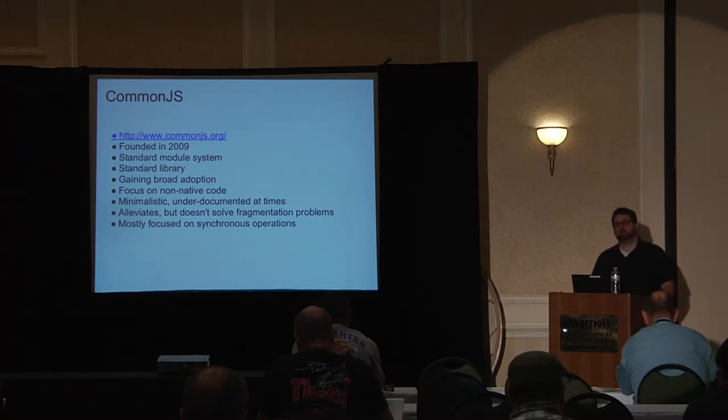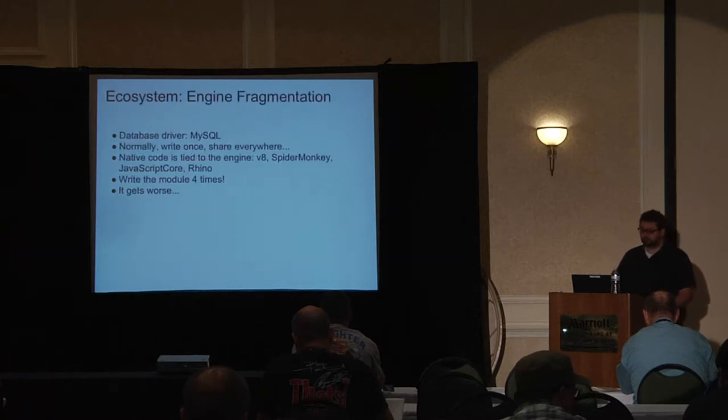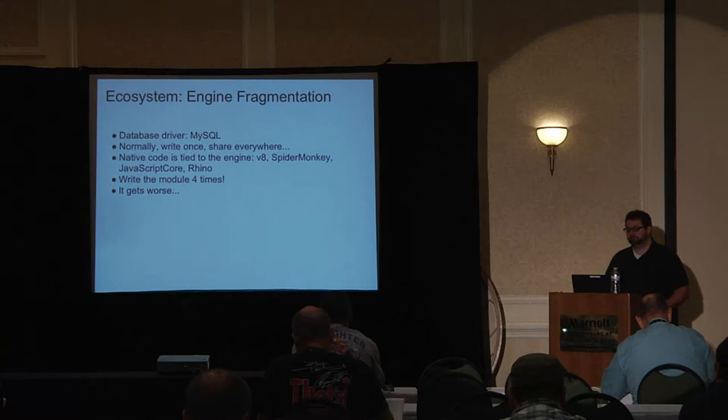The real problem we have to solve is not just simply loading some JavaScript and evaluating it. We have to solve the native API. So the current state of our ecosystem is engine fragmentation.